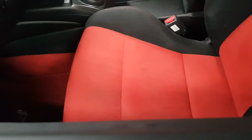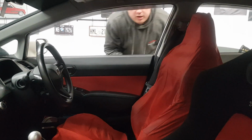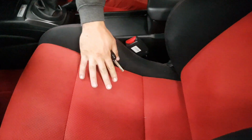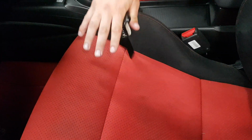So the bolsters are higher than the FN2. They hold you that little bit more, and what you'll find is the material through the center on these as well is more like a suede as opposed to the FN2 cloth. The FD2 is meant to feel a little bit special, so it's all these little touches for me that make it that little bit better.